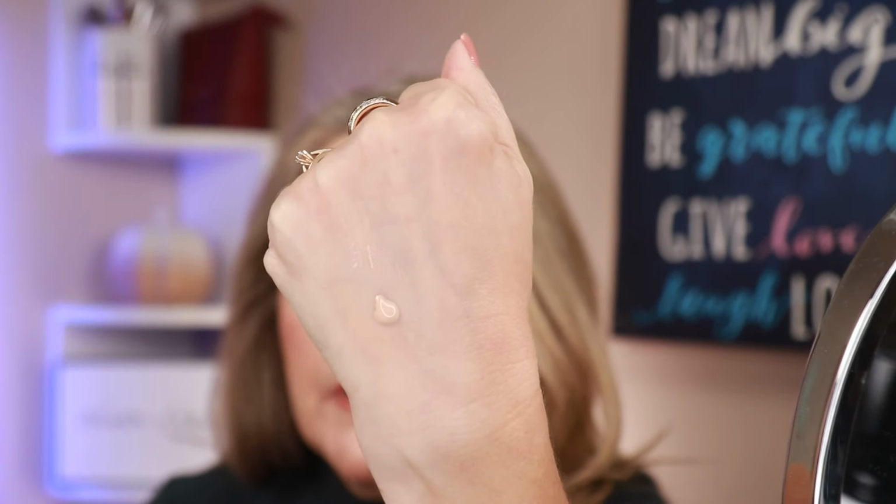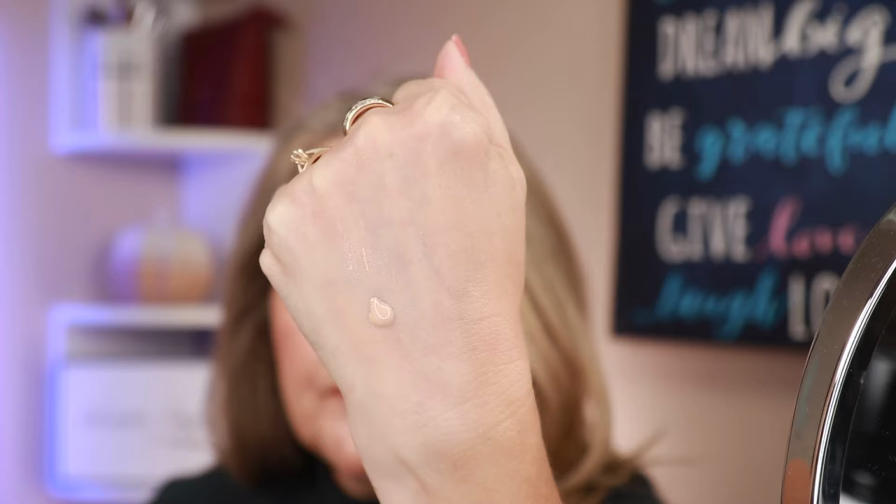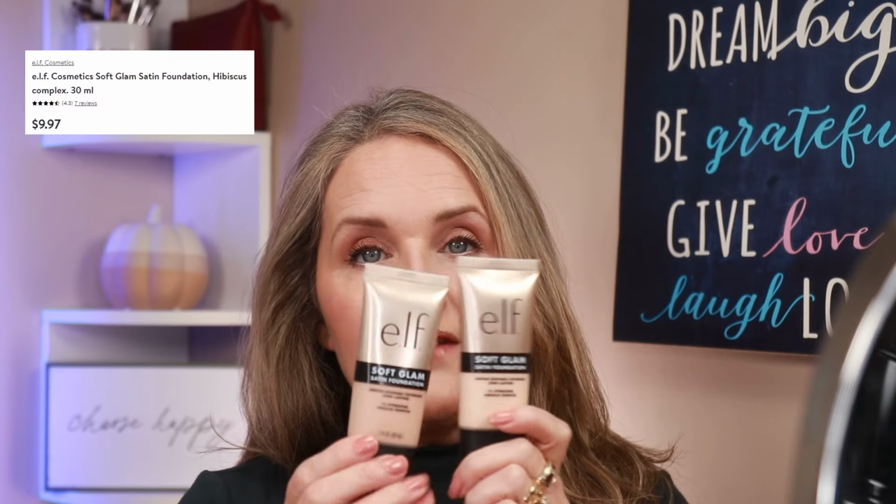So there's the Laura Mercier. Okay, so it's not an overly runny foundation. What I have to do with the drugstore version, though, is I have to combine two shades. The dupe I found for you guys is the e.l.f. Soft Glam Satin Foundation. So this one is number 13, which is fair neutral, and 25, light neutral. But the magic happens when I combine them. So I'm just going to put these guys side by side. What I will say is the e.l.f. is a little bit of a thicker formula.